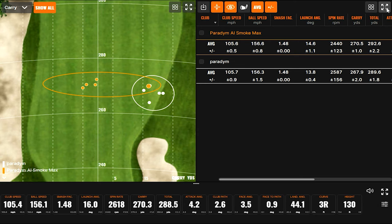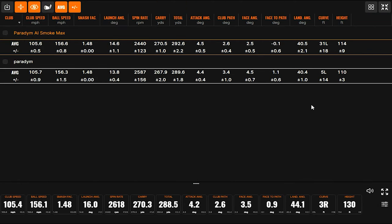And then we look at numbers. Club head speed, basically the same. Ball speed, slight edge to the Paradym AI Smoke, but not enough to change the smash factor. I will say the variance on the ball speed is much tighter with the AI Smoke. That's a good thing. Launch angle, a little higher with the AI Smoke, which I like. Spin rate, a little bit lower, which I like. And a little more, just a tiny bit more consistency. We picked up about 2.5 yards of carry. We picked up about exactly 3 yards of total distance.